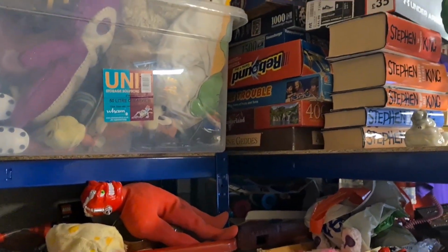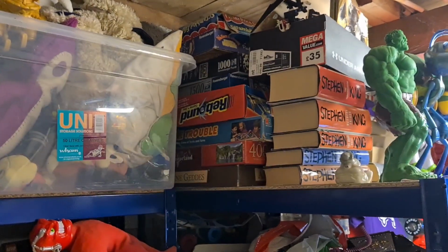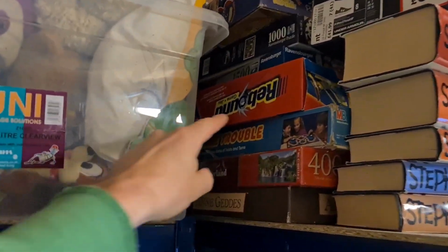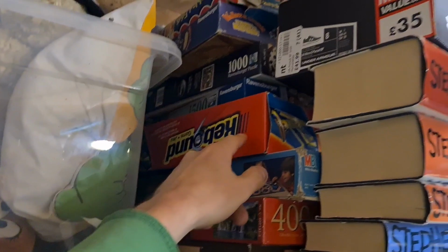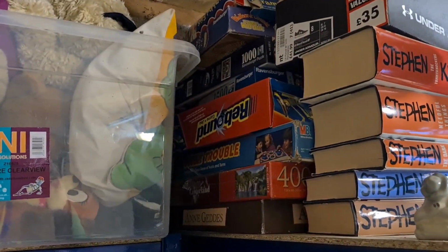Another game that has been hanging around for absolutely ages, and that is why I've stored it right at the back there, because if I'm honest, I didn't really expect it to sell. It's that Rebound in there. I'm gonna have to deconstruct all of this to get it out, but that's gone for £15 plus postage.